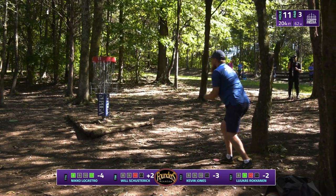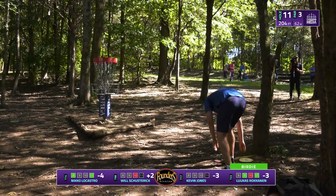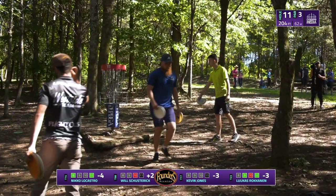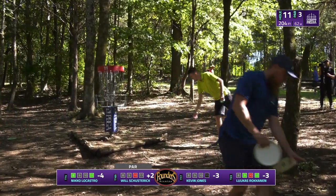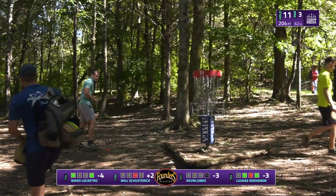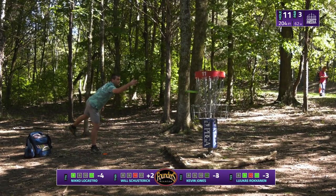So, and about that same distance, we just saw that spit out from. Luckily, he doesn't let that get to him. He hits in the same spot again like he's supposed to. Good birdie from Luukas, Nikko, and from Kevin here.